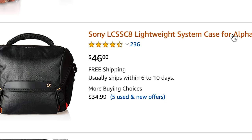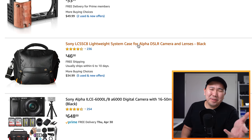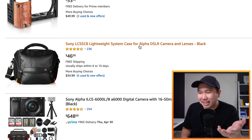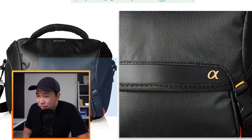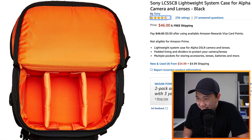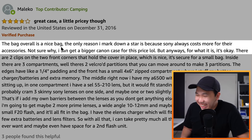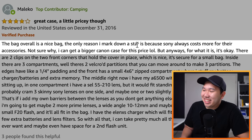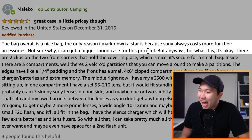For our first item, we have this Sony Alpha branded camera bag. How many of you know that Sony actually makes camera bags? They don't really advertise this, but it has a nice little Alpha logo on it. Let's see what's inside. Not bad. I like the orange that's inside. I don't know if it's that fashionable, though. The only reason why I marked down a star is because Sony always costs more for their accessories. Not sure why I can get a bigger Canon case for this price. But anyways, for what it is, it's okay.